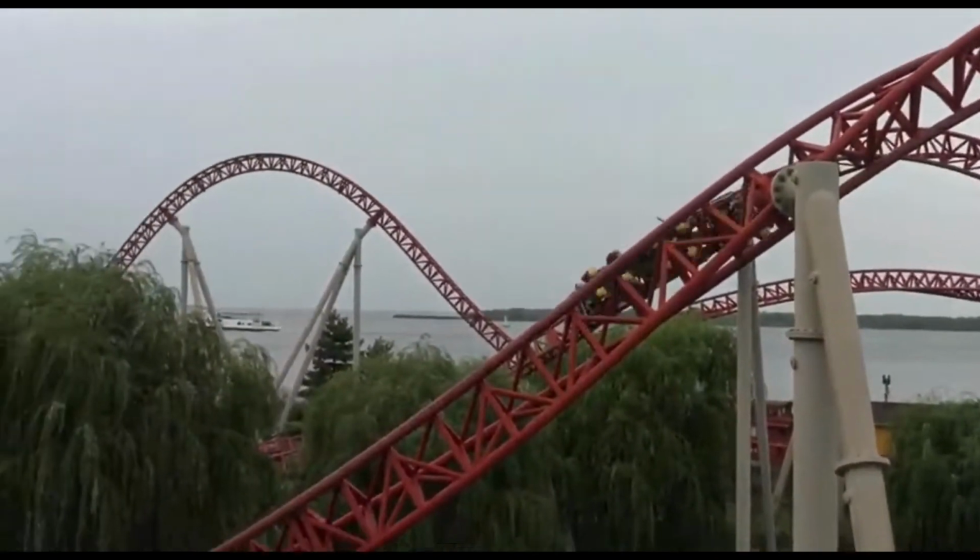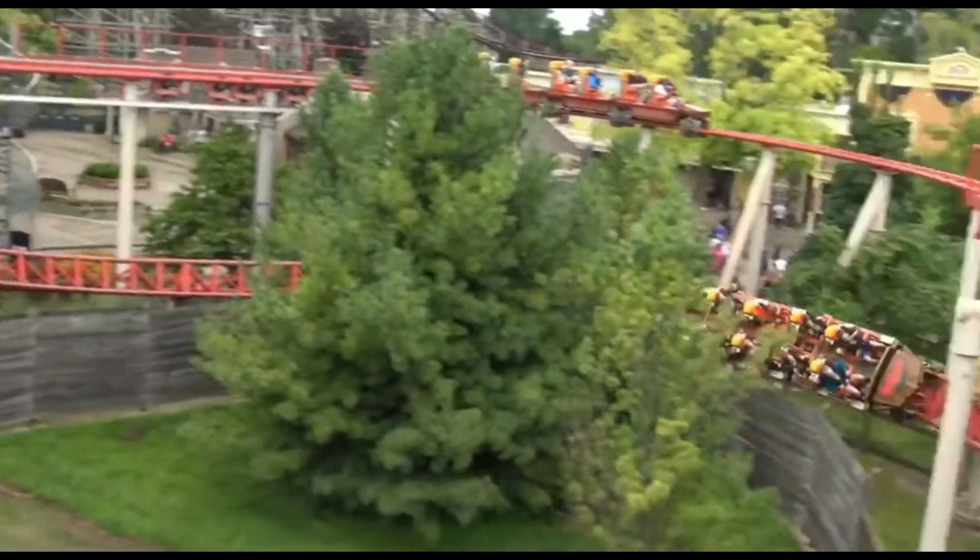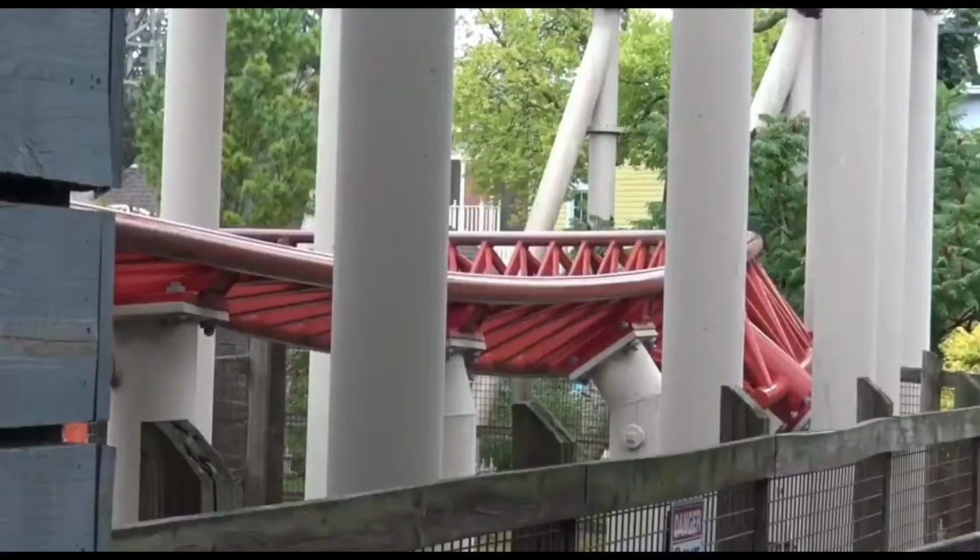Now, this is certainly not the end of the ride, even though there is a brief pause of just nothingness. This set of brakes goes underneath the station into a small building, which has some theming with like lanterns and such, but nothing too amazing. There is a burst of sound, and then this is my personal favorite part of the ride, the second launch.